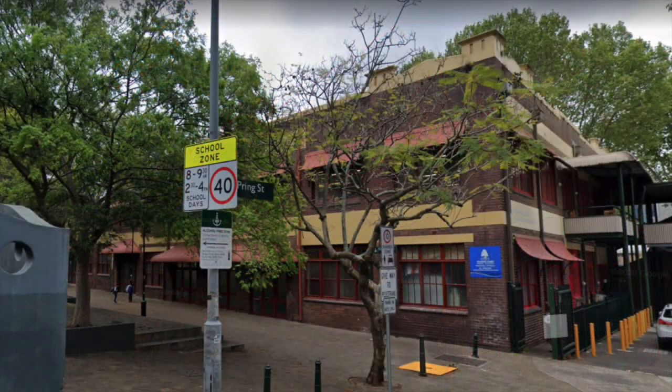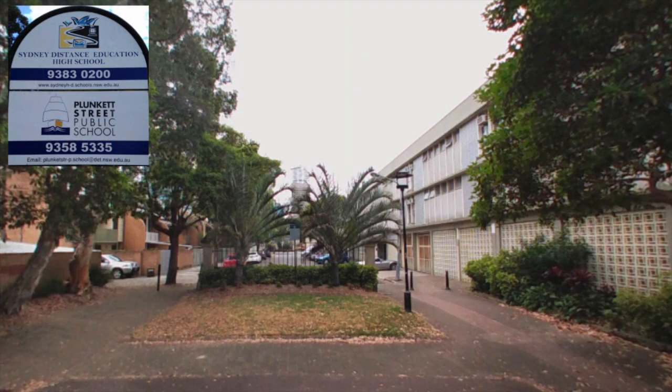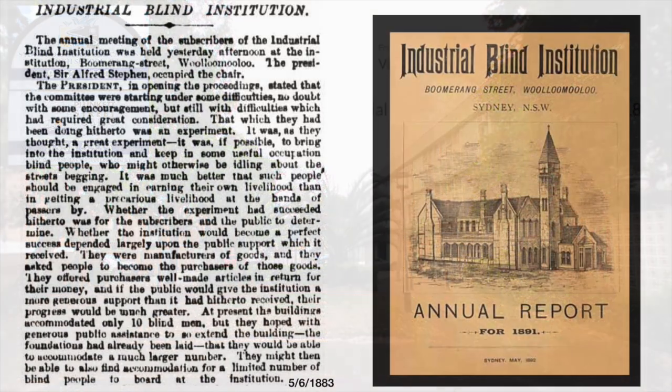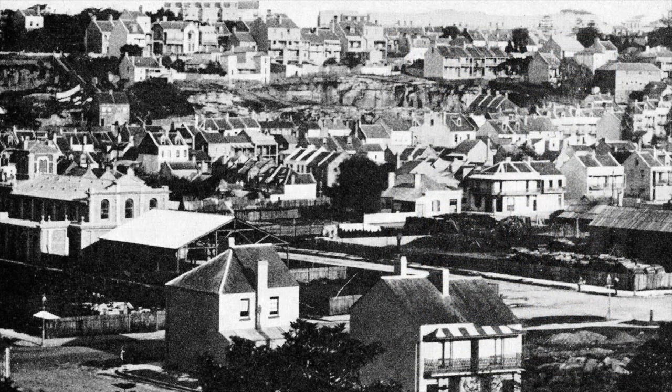where a recycled industrial building, bottomless terrace and new structures are today a primary school, after-school care and distance education centre. The Industrial Blind Institution was established in 1878 in a two-storey sandstone building in Boomerang Street. To publicise its work and gain donor support, the Society produced an annual report outlining the finances, facilities and programmes offered. In the 1880s, terraced houses were built.